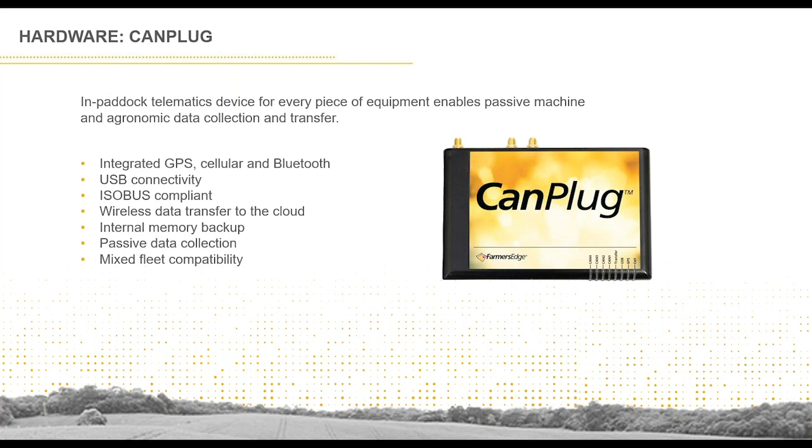Additionally, we were operating in a paddock with a customer last year, and we did not have any cell reception. But what happens is when we connect it to that Bluetooth, we get that live mapping. So even if you don't have a cell connection, you're still going to be able to see what's going on and get those live harvest maps, that type of stuff.